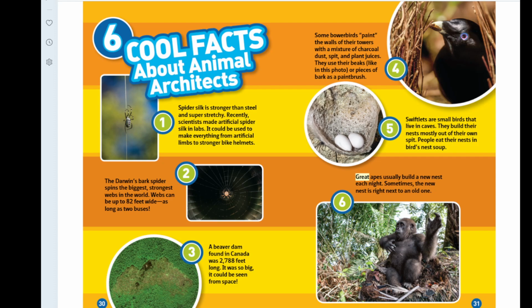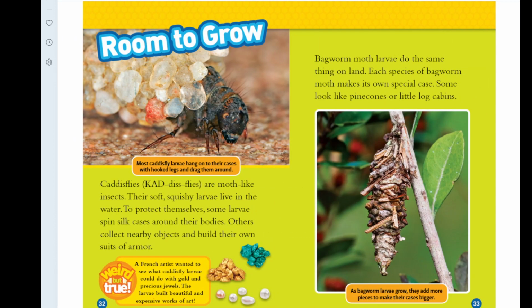6. Great apes usually build a new nest each night. Sometimes the new nest is right next to an old one. Room to grow. Caddisflies are moth-like insects. Their soft, squishy larvae live in the water.